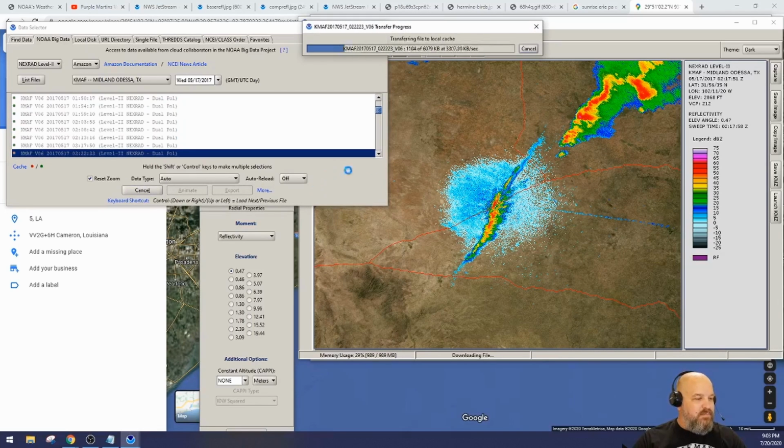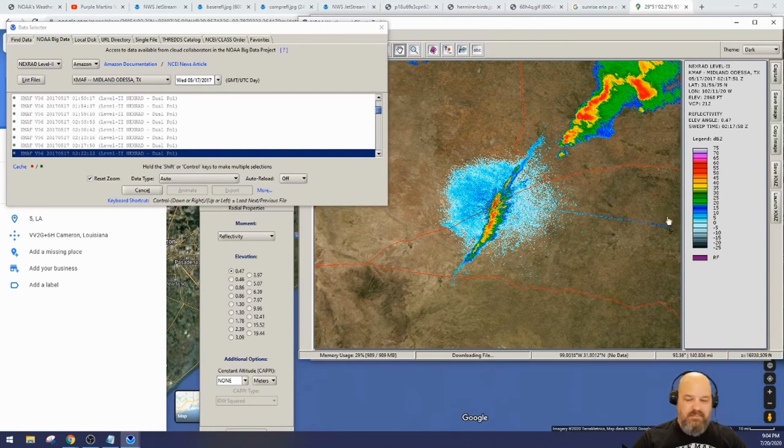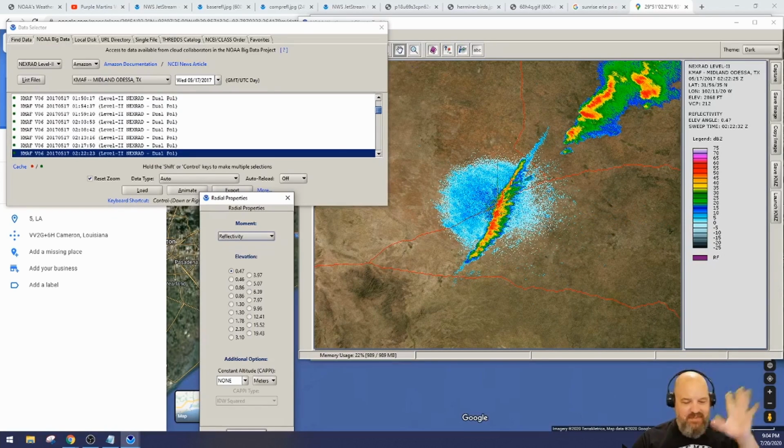Yeah, you're right, Veronica. You can waste hours just poking around here, looking at storms, looking how they behave. When there's a tornado, you could pull it up and see what that looks like. They have like a little hook shape.